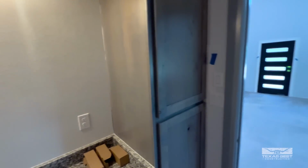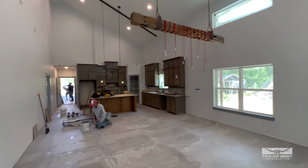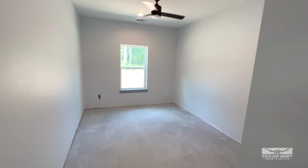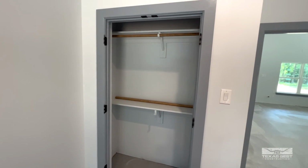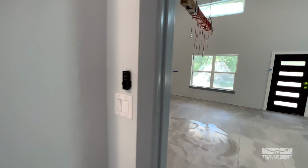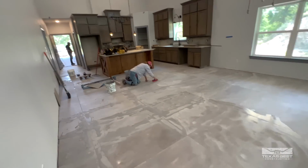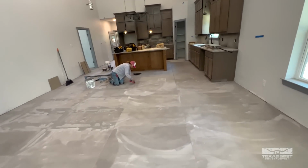Still looking for mirror options in there. And another bedroom over here. Just kind of doing a little walkthrough. You can see that's where those doors were removed, just so the guys can do the tile work.